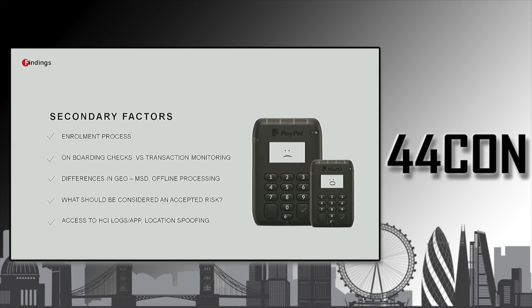Okay, so this brings us on to our secondary factors. All of the vendors we looked at really approach security in quite different ways. Some of them place emphasis on the initial enrollment checks, and some instead chose to place emphasis on carrying out transaction monitoring. As I mentioned at the start, there are some significant differences depending on the geographic location.